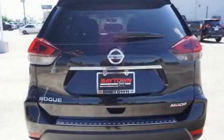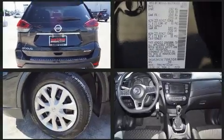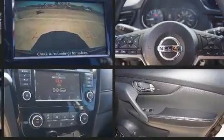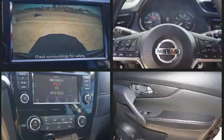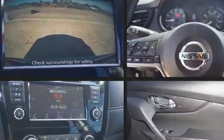Discerning drivers will appreciate the 2018 Nissan Rogue. With less than 10,000 miles on the odometer, this four-door sport utility vehicle prioritizes comfort, safety, and convenience. It features an automatic transmission, front-wheel drive, and a 2.5-liter four-cylinder engine.